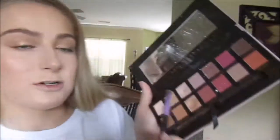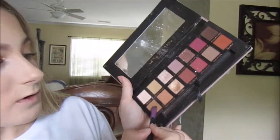Now we're going to finish off the eyes, and I'm going to do my under eyes, my lower lash line. Just taking this small dome-shaped brush, I'm going to go in with a mixture of golden ochre and raw sienna, which were the colors that we used in the crease. And I'm going to place these in the outer corner and then just blend inwards.